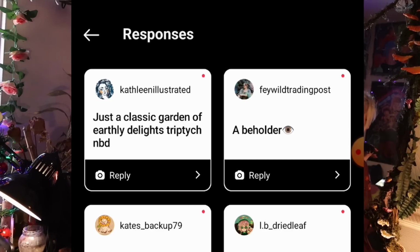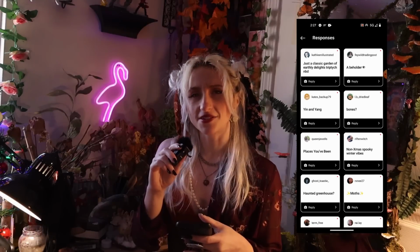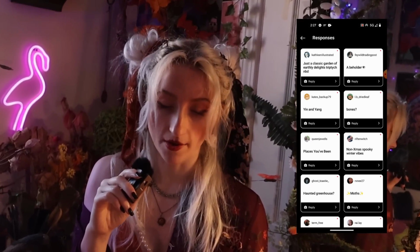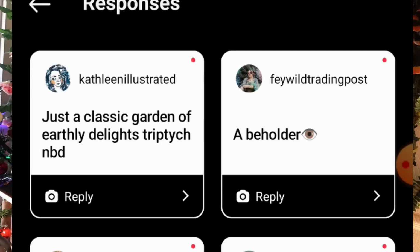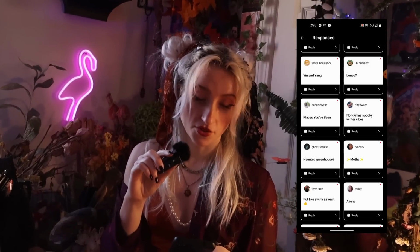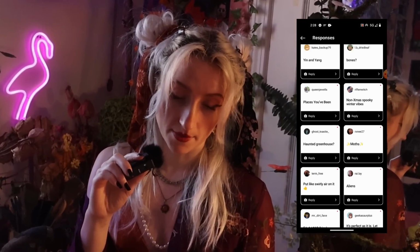Just a classic Garden of Earthly Delights. I believe that this is a Hieronymus Bosch painting, which I would undeniably wear on a jacket. Thank you, Kathleen. Feywild Trading Post said, a beholder, which is this guy. I feel like we're definitely moving in a definitive direction, and that direction is this jacket will make children cry if I wear it out in public.